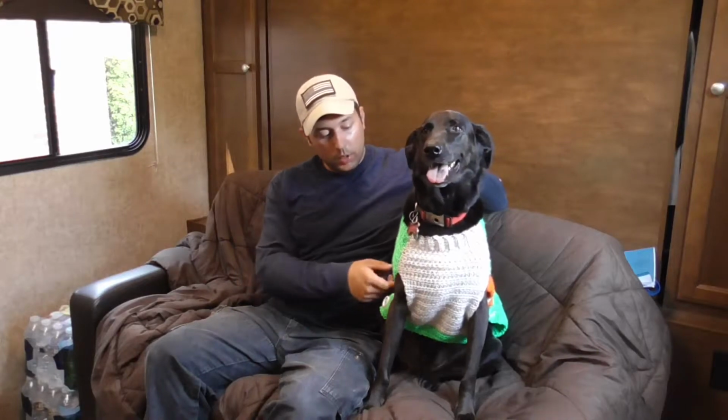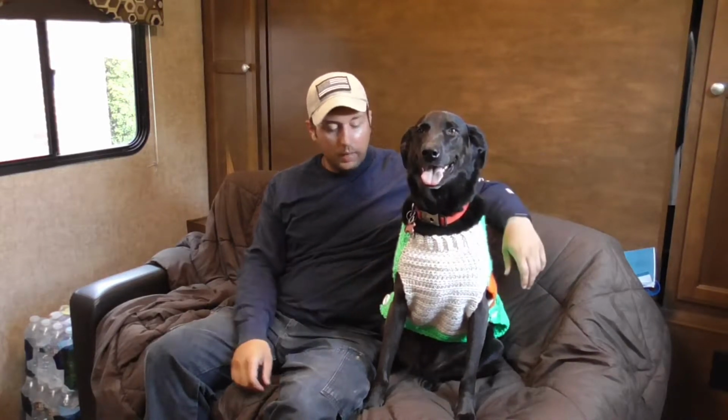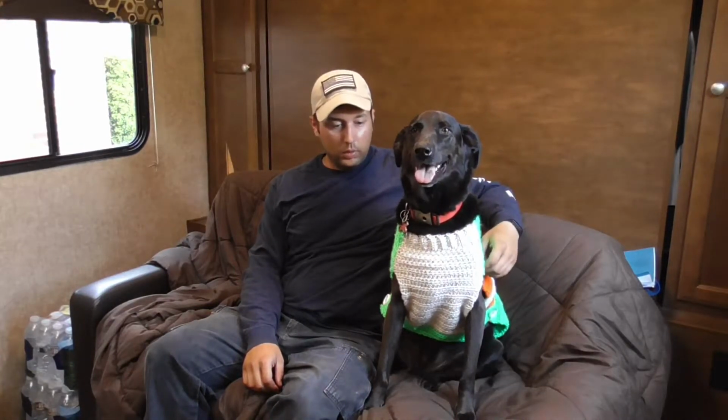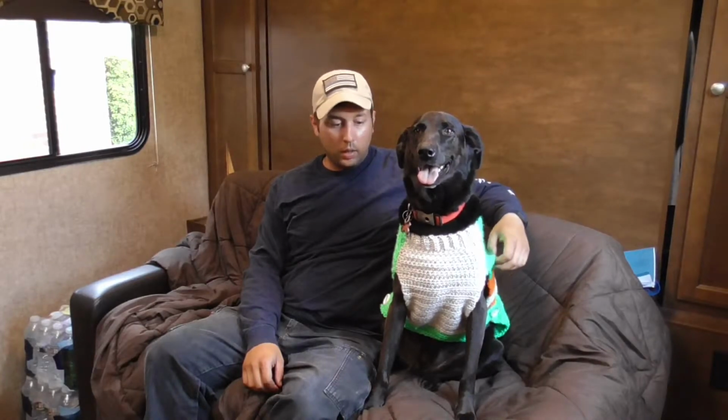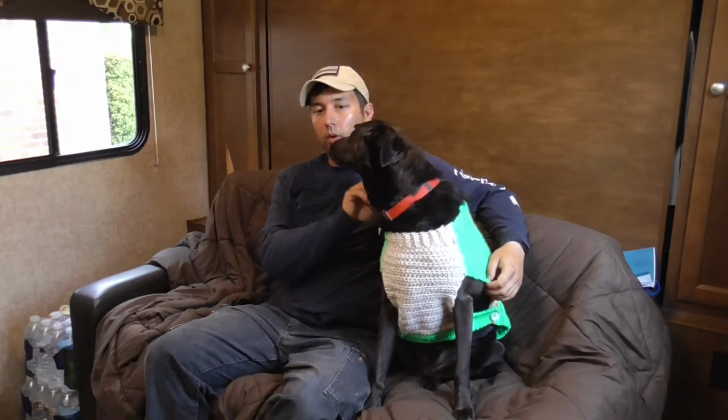But you'll notice Django has his nice fancy safety sweater on. This was made by one of our viewers, Amanda. She crocheted or knitted it, or I don't know what the proper term is, but she did something with it that I can't do, and she sent it down to us. Z has one as well. He didn't want to wear his. It's a little warm.